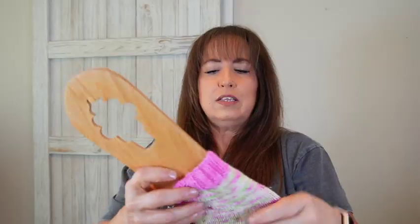And then my next finished object is going to be another pair of socks. It is using the DK vanilla sock pattern by Kay the Crazy Sock Lady. And I did it just like the pattern is written, I believe.